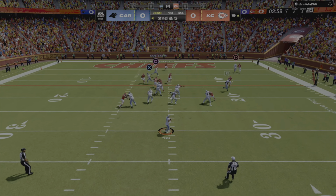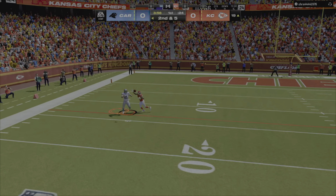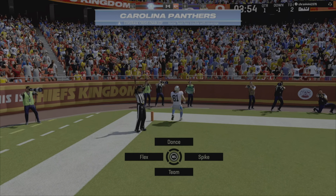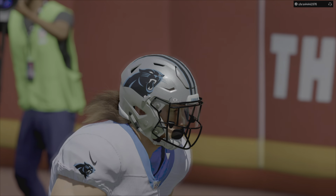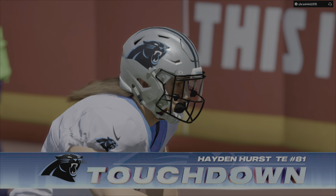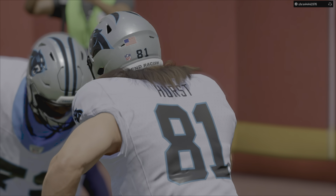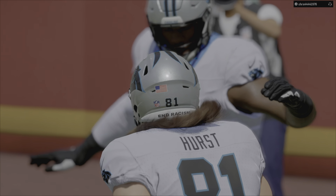On play action, Young. Throw left side, caught by the tight end, Hurst. Touchdown! Hayden Hurst from 19 yards away. And the Panthers are on the board first here on the road in Kansas City.